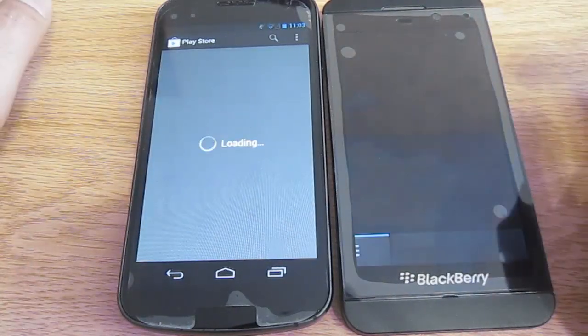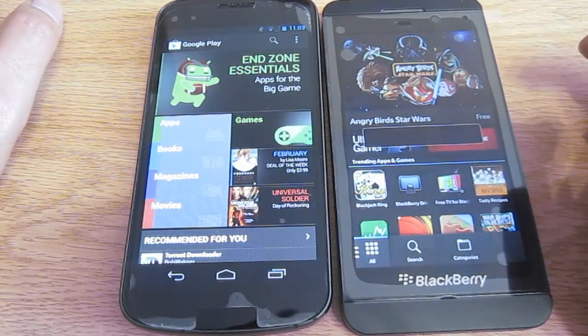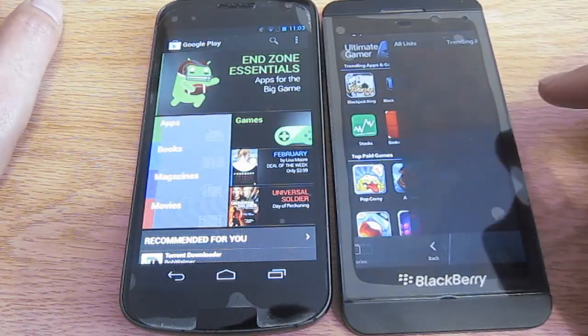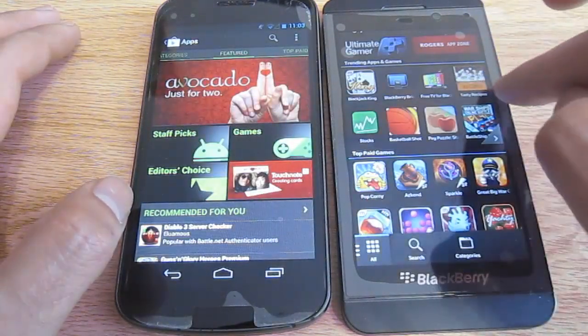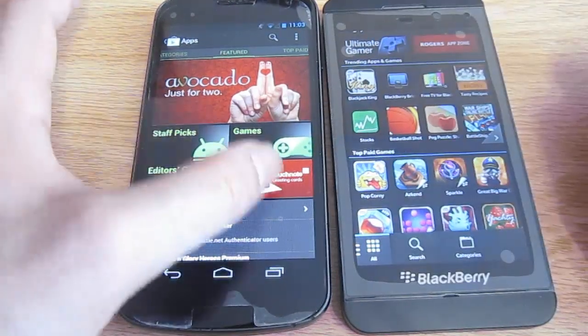Let's go to the app stores on both the phones. The BlackBerry App Store is actually pretty nice looking right as you get into it. However, one issue I had was, I like downloading free apps. I don't pay for that many apps. I tried looking for top free apps on BlackBerry World, and I couldn't even find it. I found this trending thing, and that's about it.